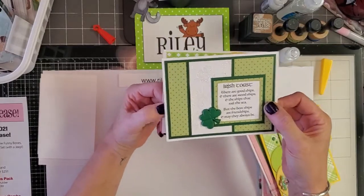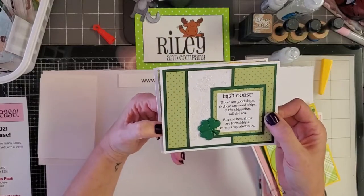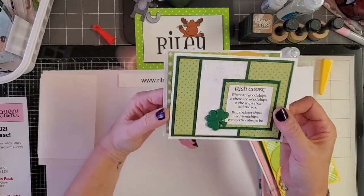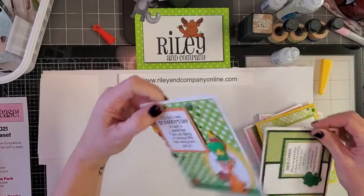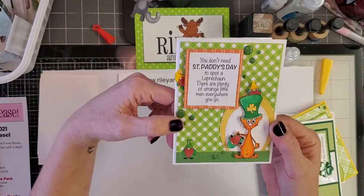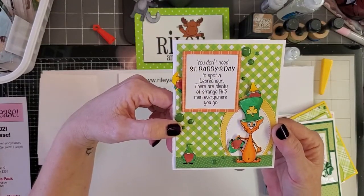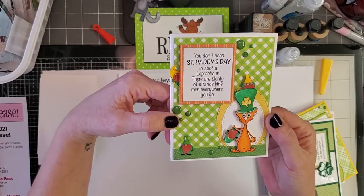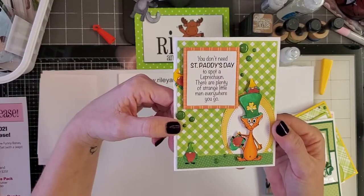We have 300 and I think we hit 390 funny bones this time. You know, we have a handful of nice ones, but most of them are snarky, like this one, which happens to be one of my favorites. All right, you don't need St. Patty's Day to spot a leprechaun. There are plenty of strange little men everywhere you go. Is that the truth or what?